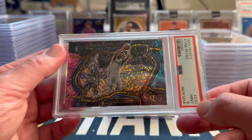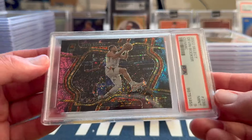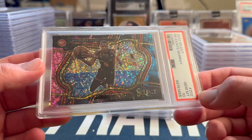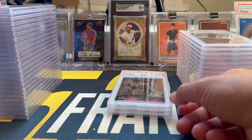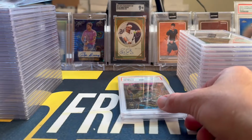And then we actually have a Select Courtside. That one's going to be Kyrie. That one did get a 9 on the Kyrie Cosmic. Another Courtside, we have Devin Booker. That one got a 9. And we got a couple more courtsides. That one got a 10 on the Dejounte Murray. And another courtside, we have Desmond Bane. That one also got a 10.